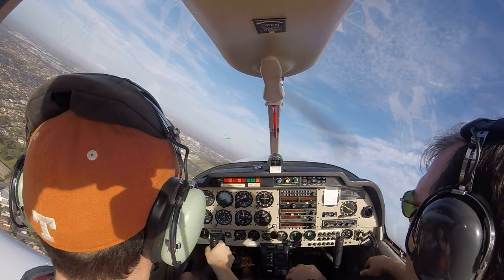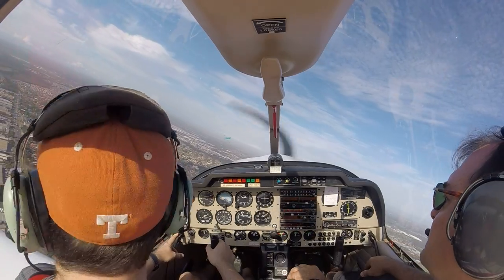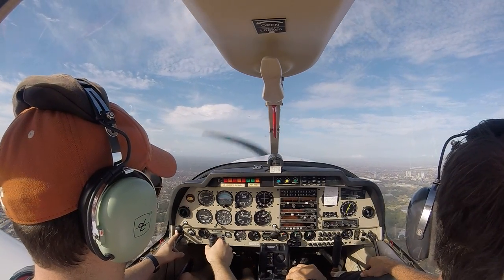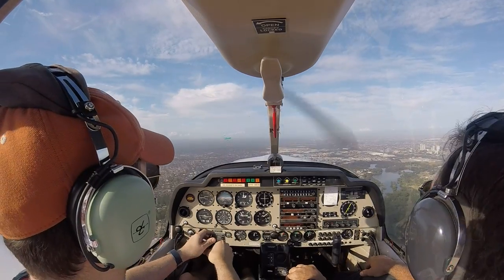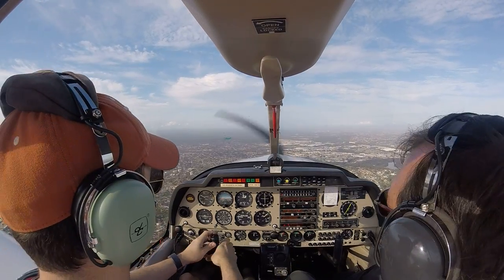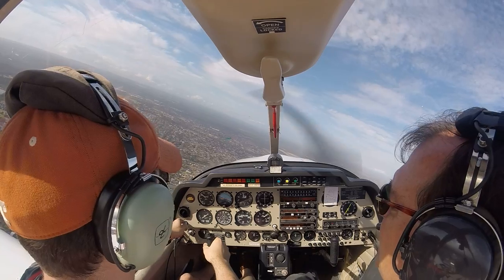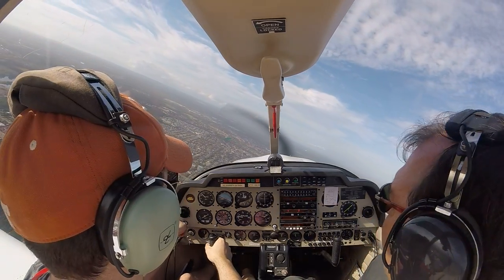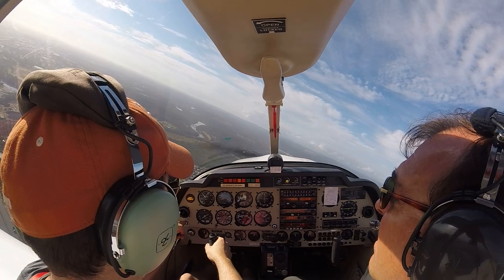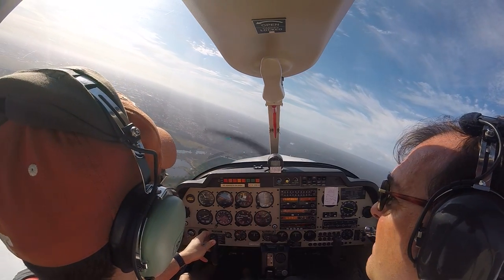Technam 1559, downwind, touch and go, request wide. 1559, follow the diamond, turning lights. Traffic sighted, 1559. Very different going this fast.